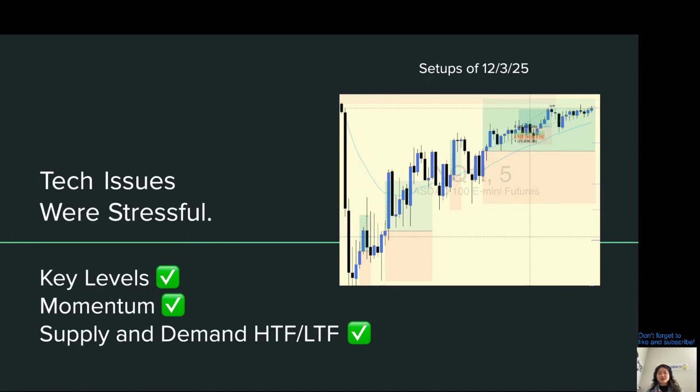Key levels were respected. Momentum was great today. Supply and demand on the higher and lower time frame were awesome possum. So the main setups, I had 1, 2, 3, 4, and then we'll count this as like a 4.5. Really great main trades. You can call this 5 if you want to. Pretty much it is 5, but yeah, so 5 main great trades from today that were really, really great opportunities.